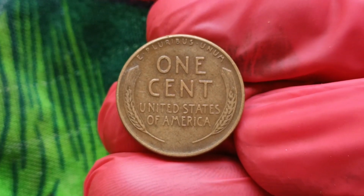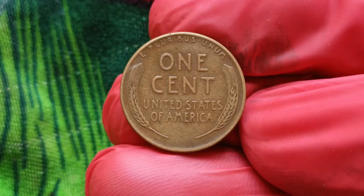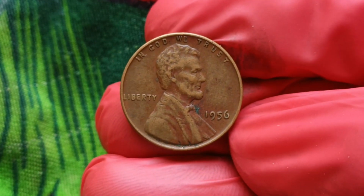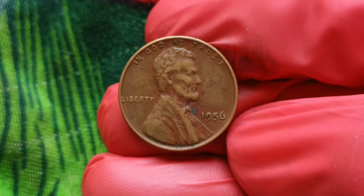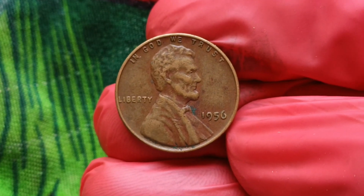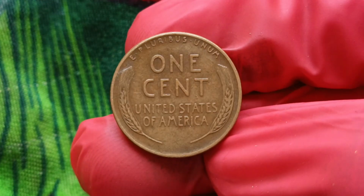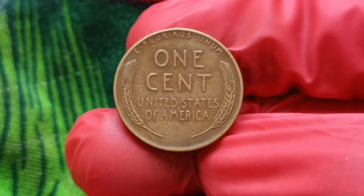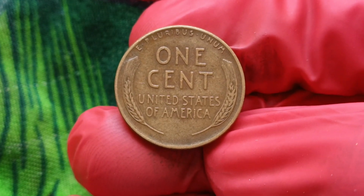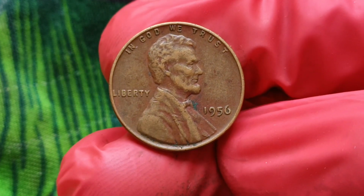It's 1956. America is moving fast. Money is tight for a lot of families, and coins are flowing through hands like water. Nobody's thinking about saving pennies. Nobody's thinking about the future value. They're just spending, surviving, moving forward. And right in the middle of all that, this wheat penny was born. Quietly. No attention. No hype. Just another coin entering circulation, or at least that's what everyone thought.